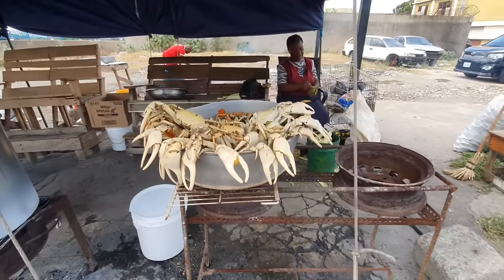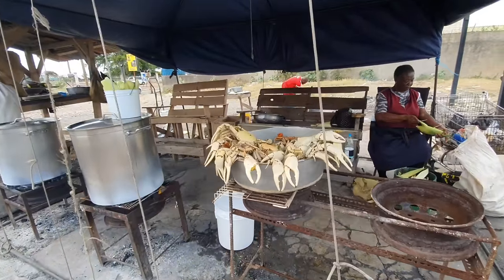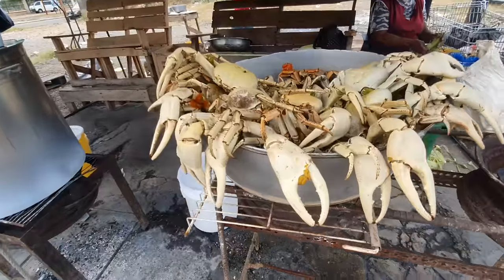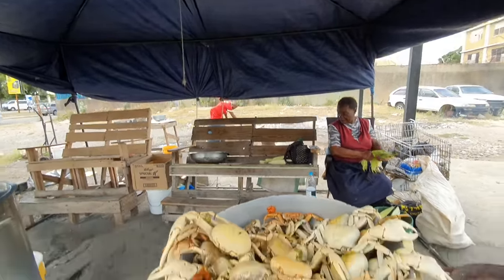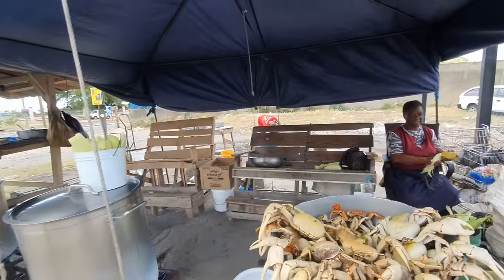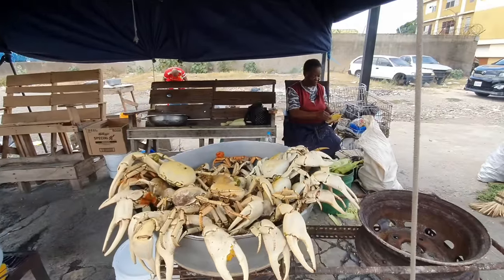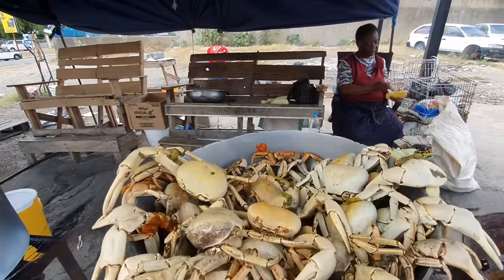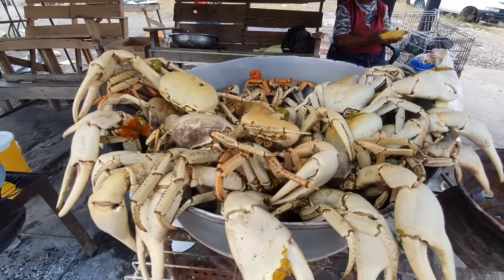This is what you will see right here, some people. So anytime you pass, you will see the crab legs, them just hang out like this. This is where it all started, from over there to right here. Yes, man. Corn pot, soup pot. Wow. Beautiful.